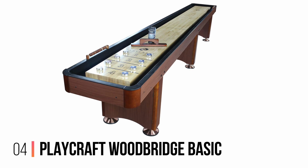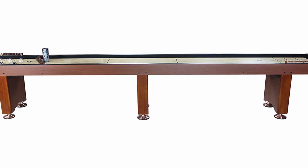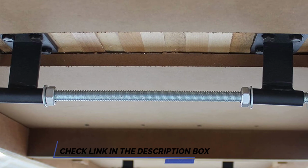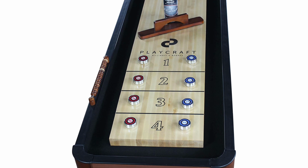Number 4. Playcraft Woodbridge Basic Shuffleboard Table. The Playcraft Woodbridge Basic Shuffleboard Table is, without question, one of our personal favorites on the list. With a brand new arch-legging design, pro-style climatic adjusters, and deluxe pucks, this particular shuffleboard table will absolutely surpass even the smallest bit of your expectations.